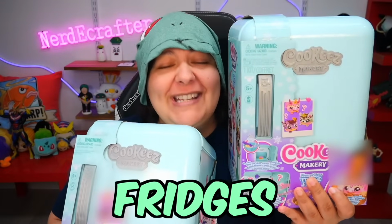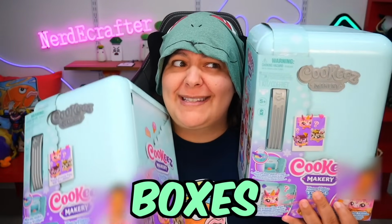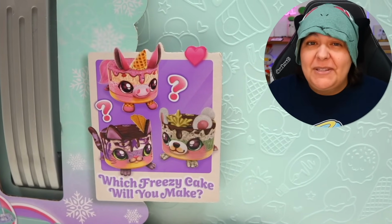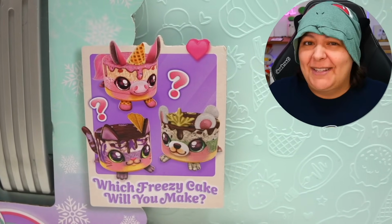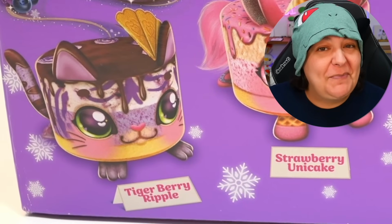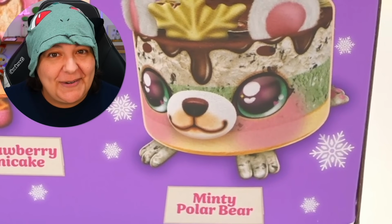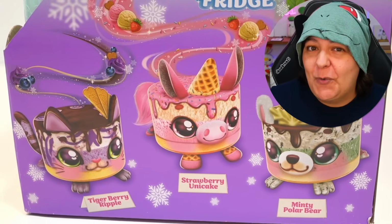These miniature fridges have Plushies mystery boxes that are scented and interactive. And as you can see here on the screen, we can get one of three mystery cake plushes that are scented in either Tiger Berry Ripple, Strawberry Unicake, and Minty Polar Bear. Let me know in the comments, which one do you hope we're going to be getting today?